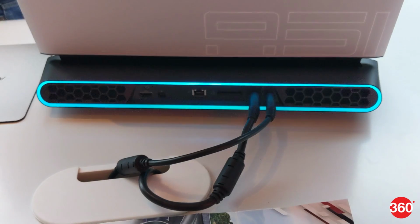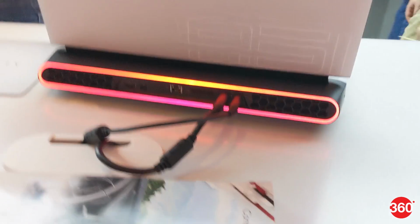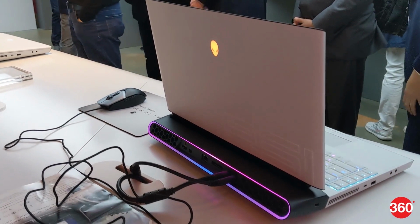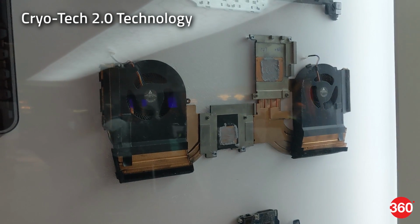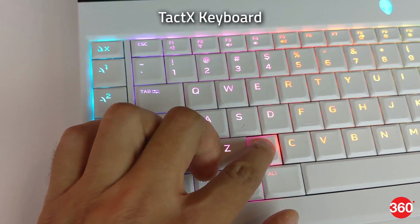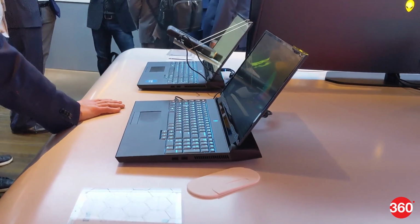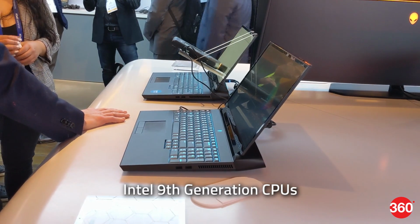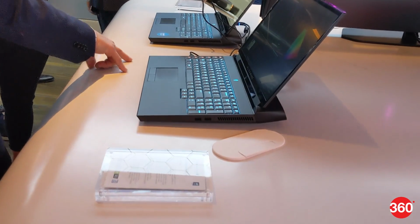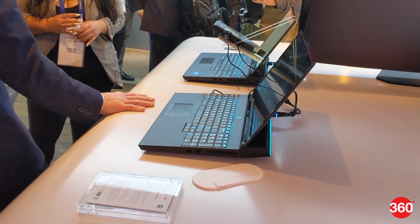Of course, this being an Alienware laptop, the Area-51m supports Alien FX customizable lighting across various areas, Command Center for custom profiles, Cryotech 2.0 technology for better cooling, and the company's TacTex keyboard with 2.2mm of travel and per-key RGB backlighting. The laptop uses desktop-class Intel 9th generation CPUs, which range from a Core i7 8700 up to a Core i9 9900K, which is an 8-core CPU.